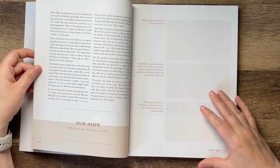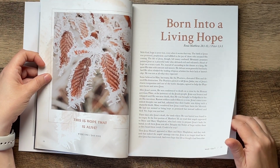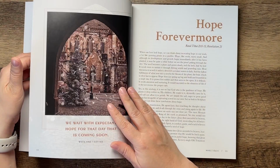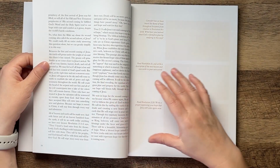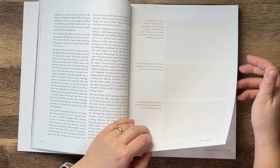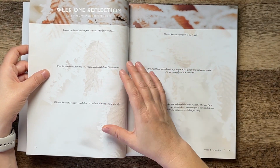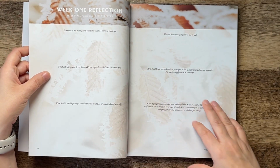My husband and I have our own devotional practices. We don't do a ton of couple devotions. We tend to have discussions together and ask each other questions and stuff. But we don't sit down and do a devotion together. And I'm not sure if this is necessarily something that is done together, or if it's just 2 different little devotionals to get you through the Advent season. And then at the end of the week, there is week 1 reflection, review all the passages from the week, and then answer some questions.